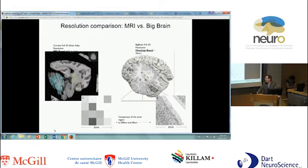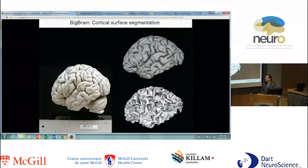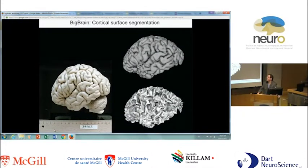On the right, you see the same zoom for the BigBrain. And of course, you can see almost cellular resolution on the right. So that gives you an idea of how we can go from whole brain to almost individual cellular resolution. If you extract the surfaces, this is what you obtain. On the left-hand side, you see the real surface, and on the right, you see the inner and outer cortical mantles, surfaces of the cortical mantle.